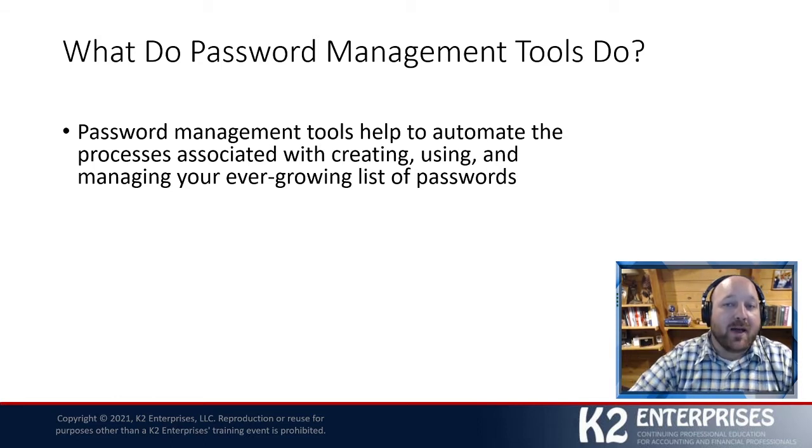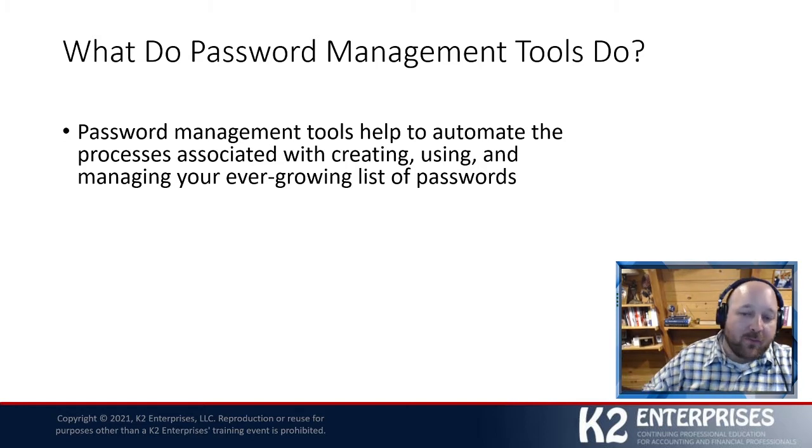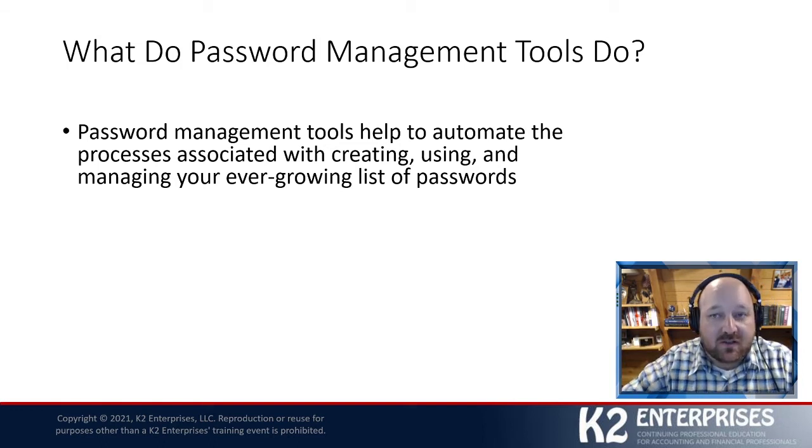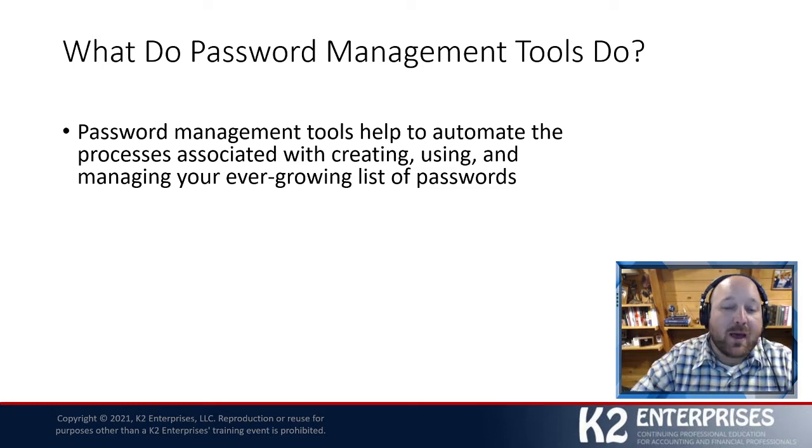I don't need to know the password. All I need to know is the password to get into Lastpass or Keepass or whatever I'm using, and it will log in for me. So it takes all of the headache, the thought process, the effort of planning this, and it pushes it to the service provider. And the service provider, in this case, whatever service we happen to be using, Keepass, Robo Forms, Lastpass, they will remember it for us.